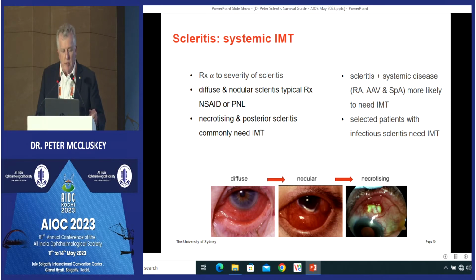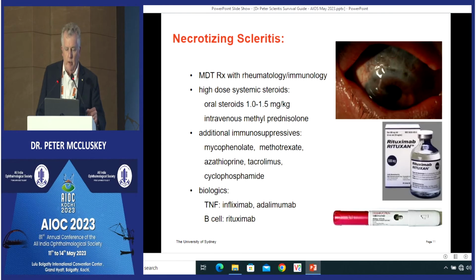So, getting back to systemic therapy, the treatment's really proportional to the severity of the scleritis. As I mentioned, non-necrotizing anterior scleritis typically gets better with oral steroids. We need immunomodulatory therapy for necrotizing and posterior scleritis. We may need to add treatment to what they're already on for their rheumatoid arthritis or ANCA-associated vasculitis. But in conjunction with the rheumatologist and the immunologist, we can taper or tailor the treatment to control both the scleritis and the systemic disease. It's also important to realise that some of our patients with infectious scleritis will need oral steroids and occasionally a drug like methotrexate to help control the associated severe collateral damage from the inflammatory response.